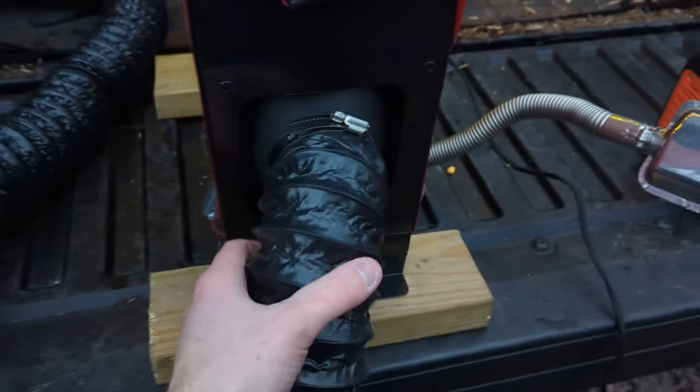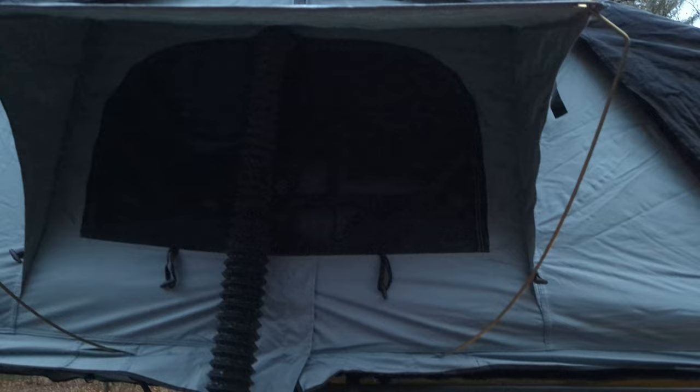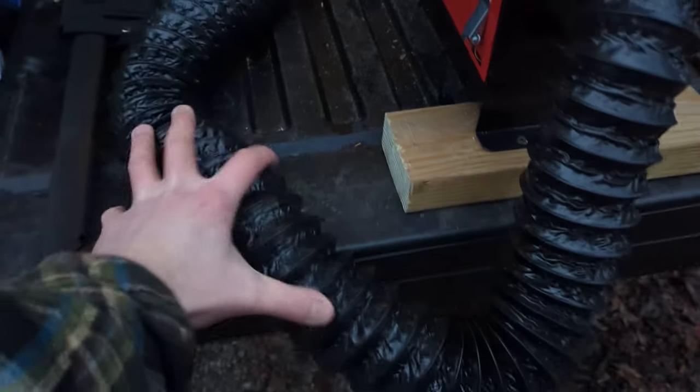And then I got this extendable dryer hose from Amazon to duct that up into the tent like so. The window is open right now, but we're going to close that. I just wanted to air it out a little bit. It's been a minute since we opened it. So yeah, this is cheap. I think it was like $10 on Amazon. And it's cool because it collapses down, it folds in on itself. So that's awesome, and it does move air through there. The fan in this is pretty strong.